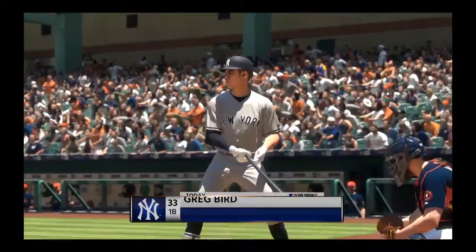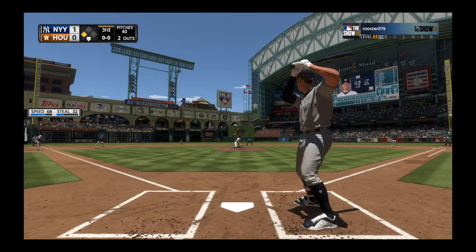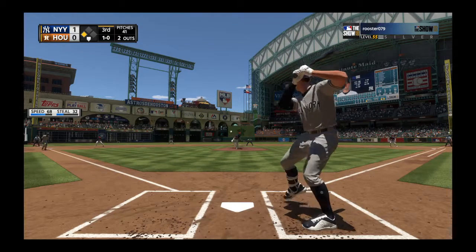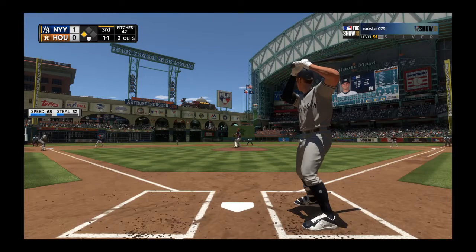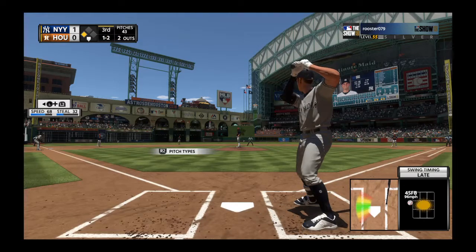Stepping in, Greg Bird, runner in scoring position with 2 guns. Here's the first pitch to him. And that one stayed too low, apparently. Hicks at third with 2 away. A wave and a miss, a tick behind a good fastball.